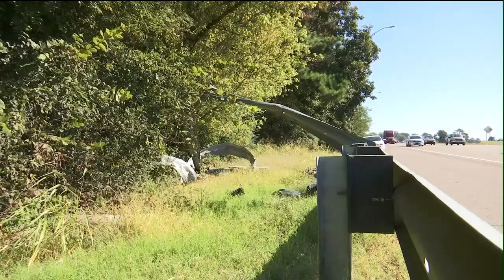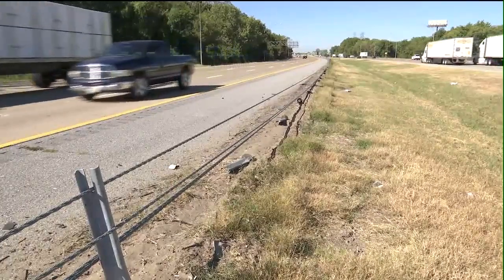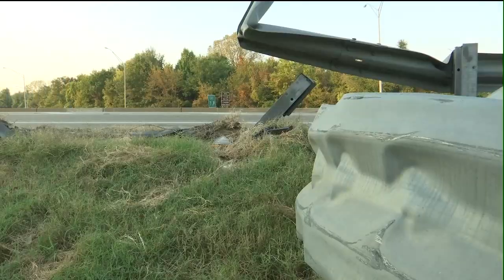I showed Memphis driver Harold Ivy the same photo of the damaged guardrail that I showed to Reverend Clark. What do you think when you see this? That's bad. I know it's an accident, but somebody needs to be trying to fix it, right? Yes, someone is supposed to be fixing it.